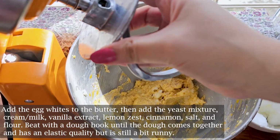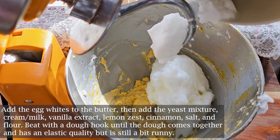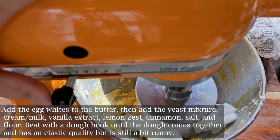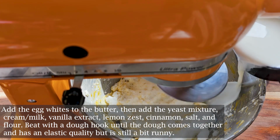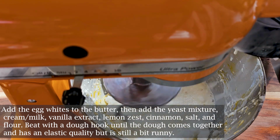Switch to a dough hook and add the egg whites to the butter. Add the yeast mixture, 1 cup of milk, 1/4 teaspoon of vanilla extract, zest of half a lemon, a dash of cinnamon, a dash of salt, and 2 3/4 cup of flour. Mix until the dough comes together and has an elastic quality, but is still a bit runny.